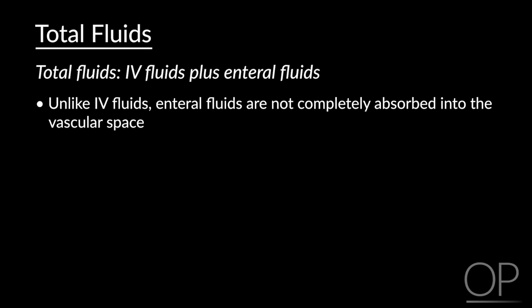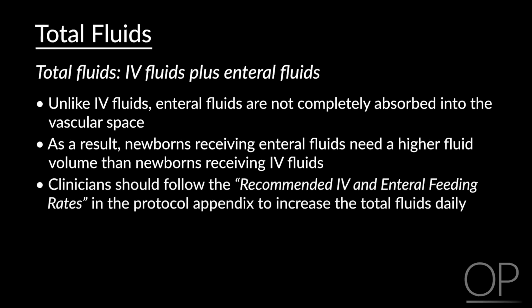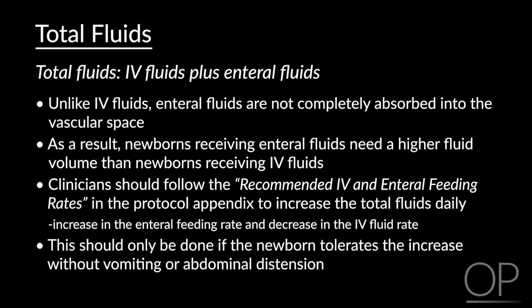The term total fluid refers to IV fluids plus enteral fluids. Unlike IV fluids, enteral fluids are not completely absorbed into the vascular space. As a result, newborns receiving enteral fluids need a higher fluid volume than those receiving IV fluids. Clinicians should follow the recommended IV and enteral feeding rates in the protocol appendix to increase the total fluids daily by increasing the enteral feeding rate and decreasing the IV fluid rate. This should only be done if the newborn tolerates the increase without vomiting or abdominal distension.